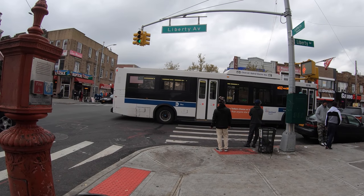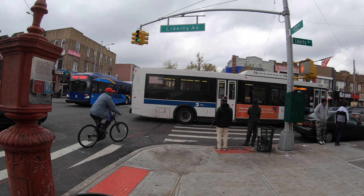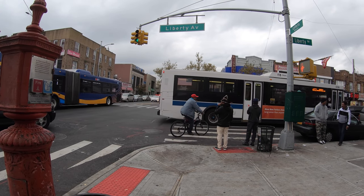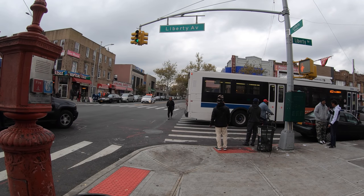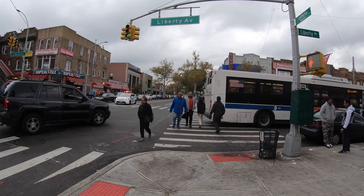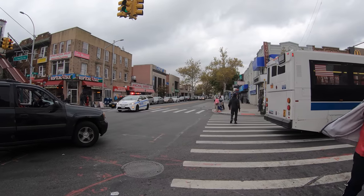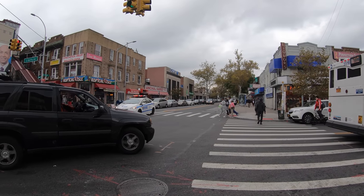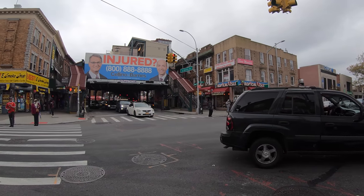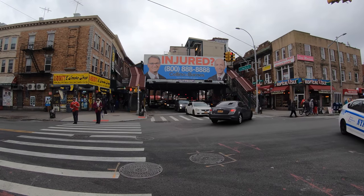Hi everyone, today is Sunday, October 20th, 2019, 11:18 a.m., 57 degrees Fahrenheit, 14 degrees Celsius. I'll be doing a walk of Lefferts Boulevard to the neighborhood of Kew Gardens, and I'll be walking through the neighborhood of Richmond Hill. So this is the terminal of the Lefferts Boulevard A train station.